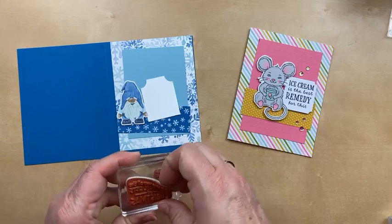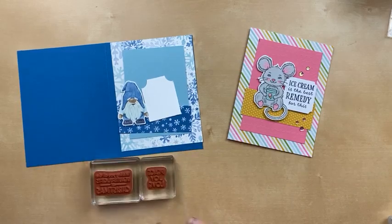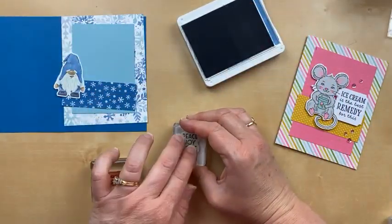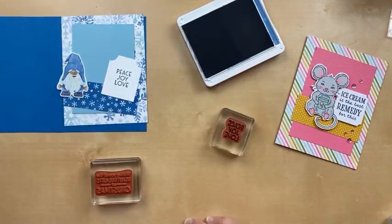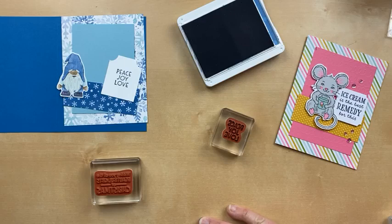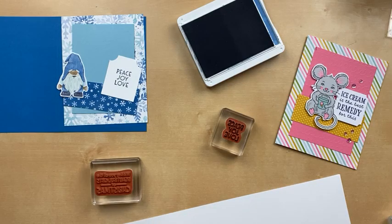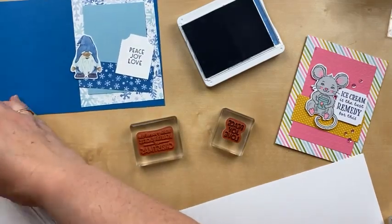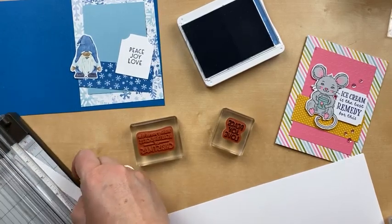We're going to use Pacific Point. Just making sure they're straight on the black. We're going to use Pacific Point again. And it's kind of a big tag, but it works. And then a piece for the inside. Actually, I started cutting it and I just didn't finish earlier. There we go.